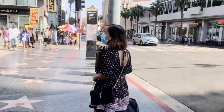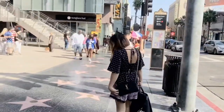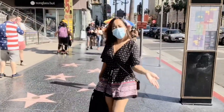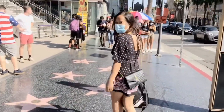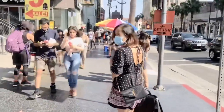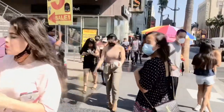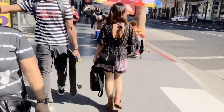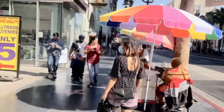And here's me, naglalakad na sa sidewalk ng Walk of Fame. And we're still required to wear a mask for security reason. And kung nagtataka kayo kung bakit may bit-bit akong bag, that is for my outfit later on. Kasi mag-change outfit ako for my photo shoot, DIY photo shoot. Let's go!